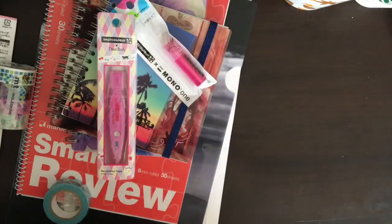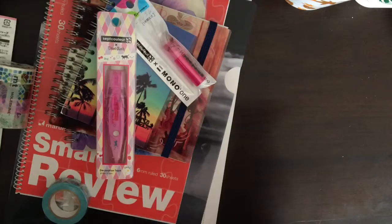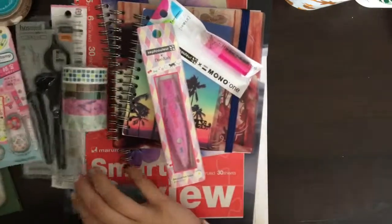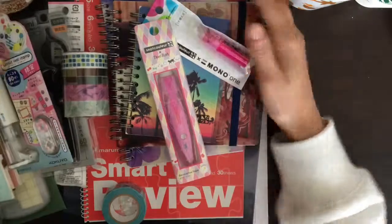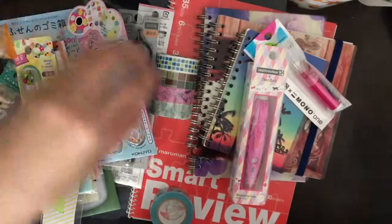I did wish that I was there the whole day, because then I could have taken part in one of the workshops that they had, and yeah, it was definitely fun. It was a lot of things I purchased, which I definitely did too much of, but yeah, so this is my haul at the stationery event.